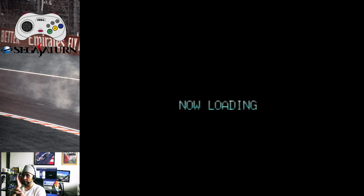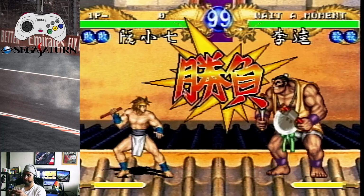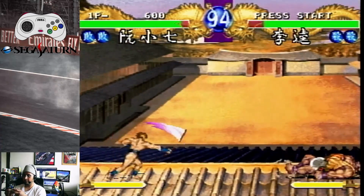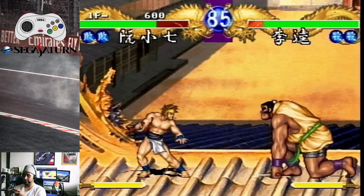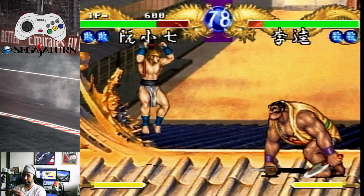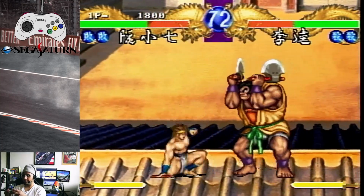Loading. It loaded just that? Okay, here we go. Let me check my buttons. All right, that's a kick. That's another kick. All right. Nice animation.